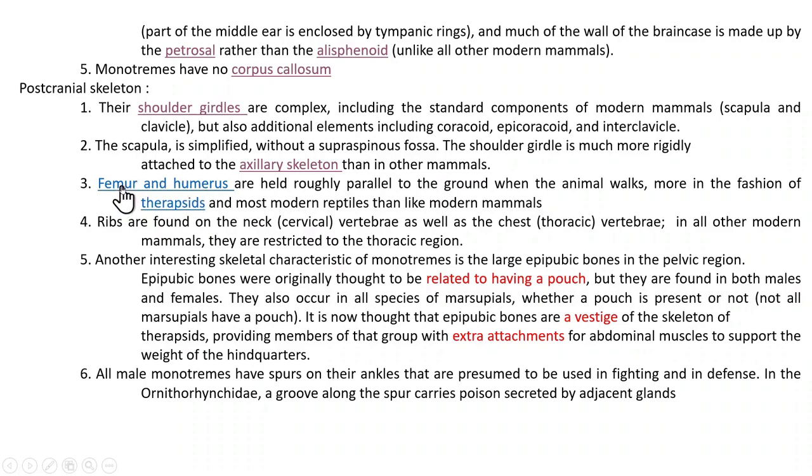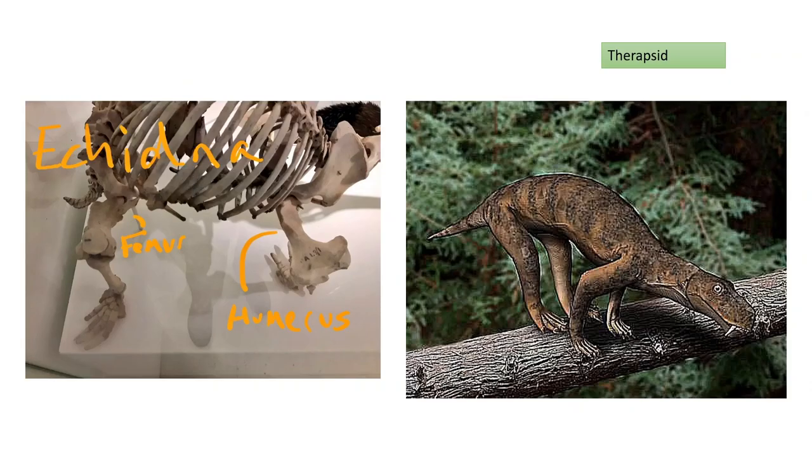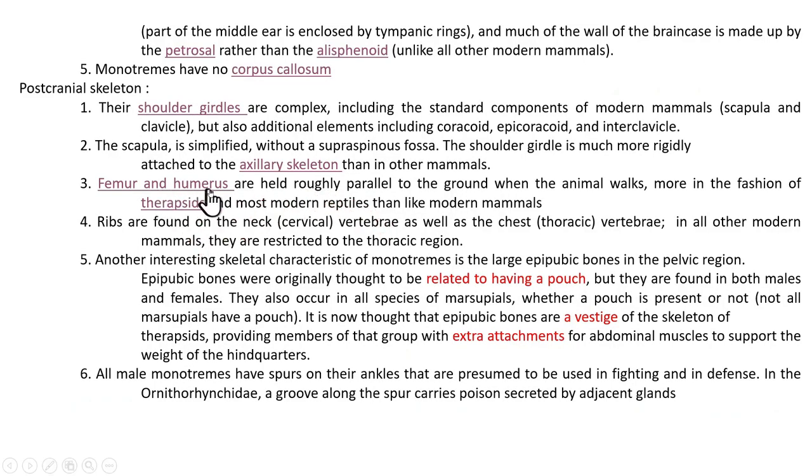Femur bone is a bone that is present in the leg and humerus is the bone in the arm. Regarding the position while that animal walks, it is parallel to the ground that we can see here. This is the skeleton of echidna. In that skeleton, we can see this femur bone. It is parallel to the ground. And also the humerus bone we can see. This one is also parallel to the ground that it walks on. So, that is the peculiarity. The femur and humerus are held parallel to the ground when the animal walks.